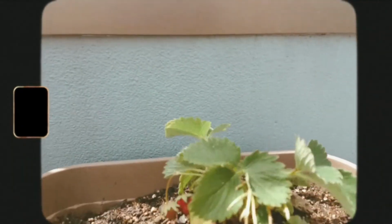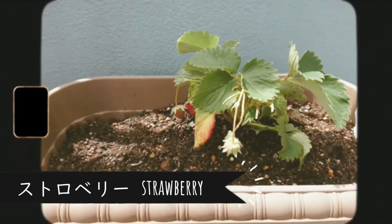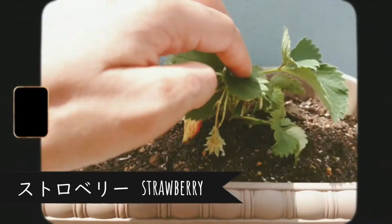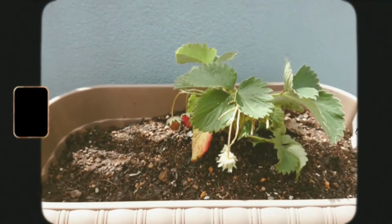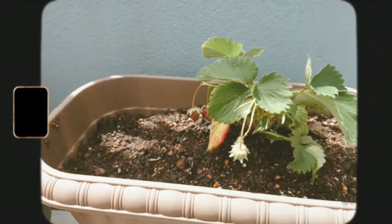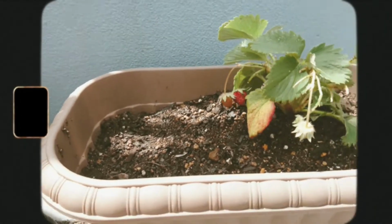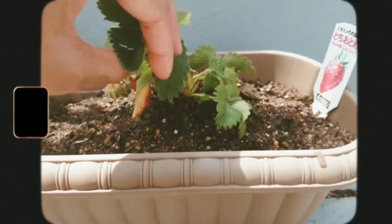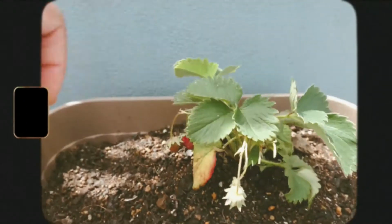Next we have my strawberry plant that I've been eating off of. So it does have actual strawberries, but it was in such a small container, I think it was suffocating. So I just put it in this big container. Hopefully that'll give it a bit more space to grow, and maybe I can get some better strawberries off of it. But the ones I ate so far were really good.